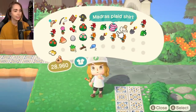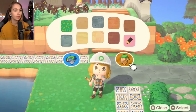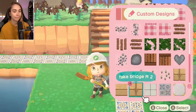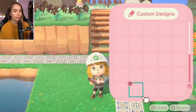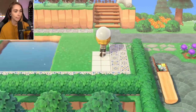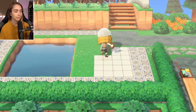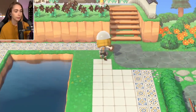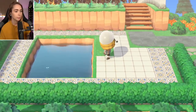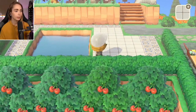I'll stick with this one for now, though. I like my dad outfit. And then the white tiles. Oh, not that one. Nope, fuck. I'll get there eventually. Pool tiles. Maybe this will work? Kinda looks like a pool.